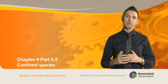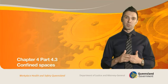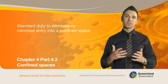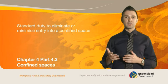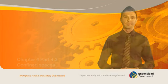The section also covers more of those upstream duty holders, so the designers, manufacturers, importers and suppliers, and their duty is limited to ensuring that, as far as reasonably practicable, confined spaces are eliminated or entry into a confined space is eliminated, and if that's not possible, that entry is minimised so far as reasonably practicable.